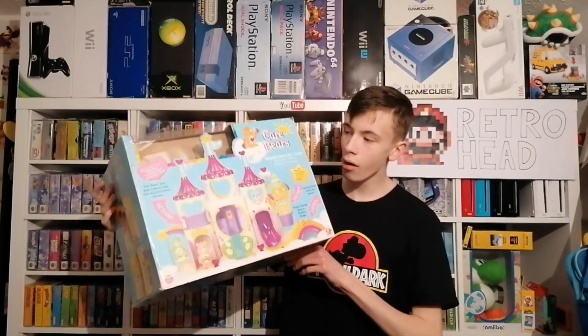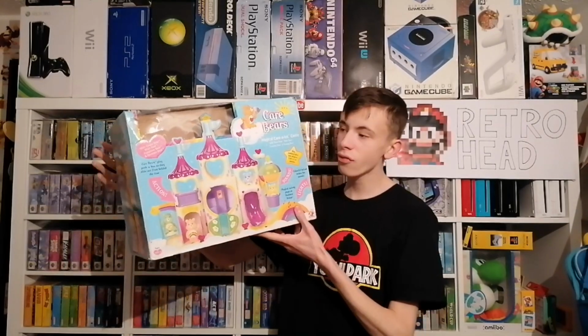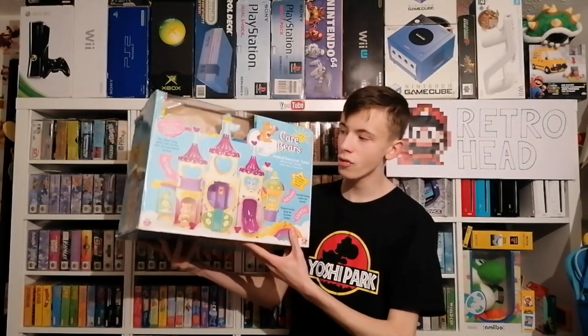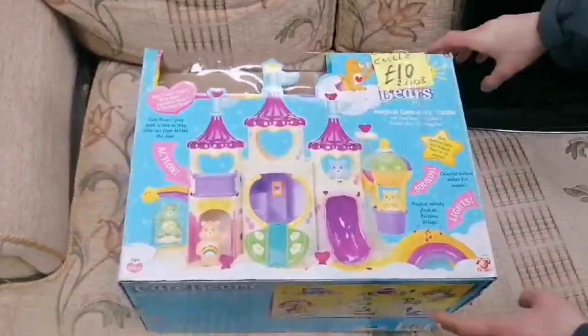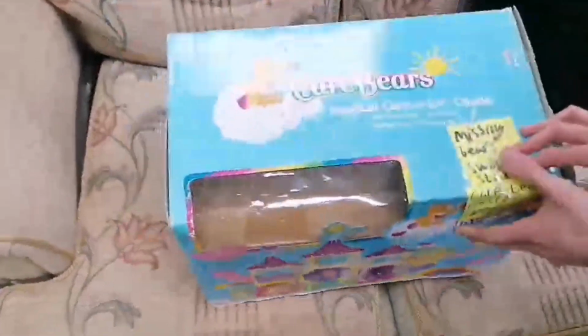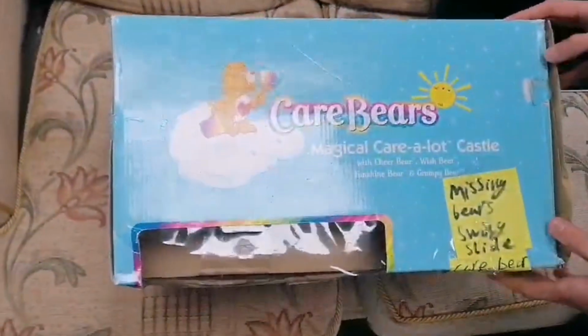But this is a boxed Care Bears set. Now, this is from 2003. It's not in there now, because I've just got it set out in my lounge to make sure it's all complete, which it's not. It said on the box that there were a couple of bits missing, but this was a tenner on the front of the box, as you can see from the picture and the footage.